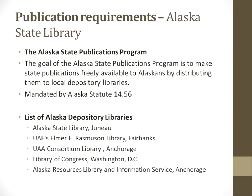So 1 copy goes to Library of Congress, and then 2 of the universities, and then our list up in Anchorage. And we keep copies in our circulating collection and preservation collection. And this is to make sure that all Alaskans throughout the state have easy access to the publications, so they don't have to have them shipped from all over. And it's also for preservation purposes.